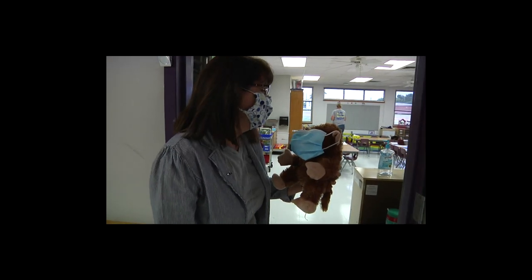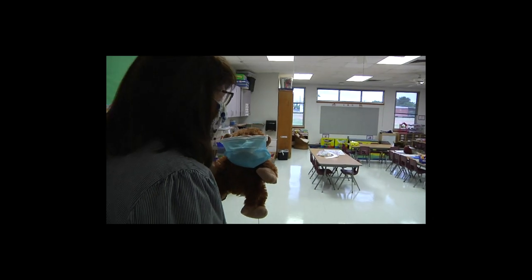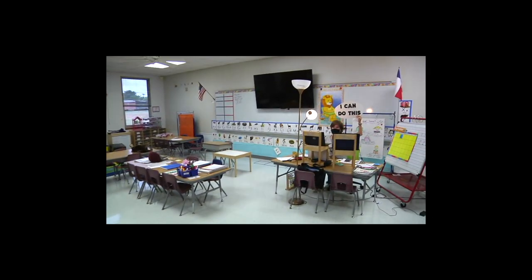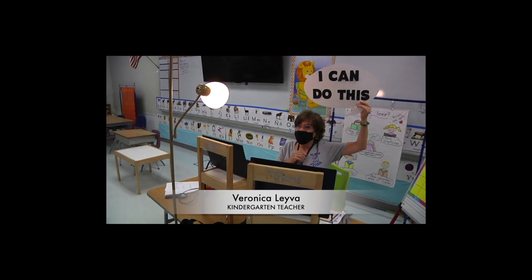So we're going to peek into this classroom and see what's going on. This is Miss Leva, and she's working hard. She teaches kindergarten. Yay. So we're going to be coming to school pretty soon, and we just wanted to see what a classroom looks like.